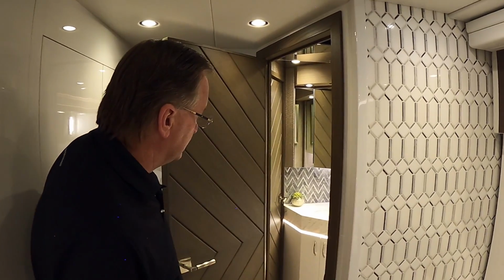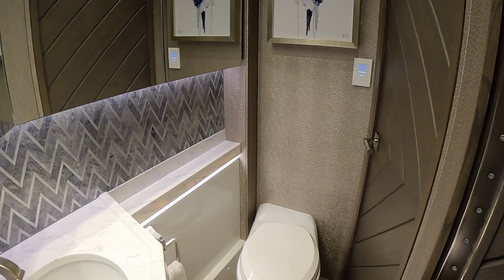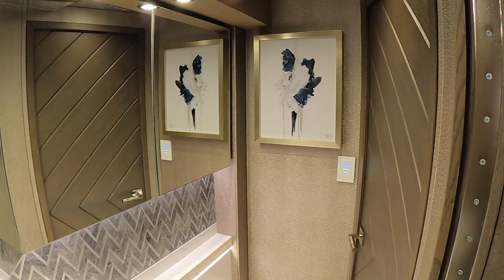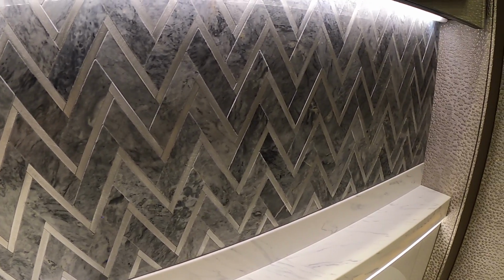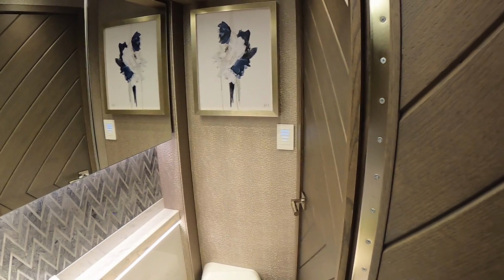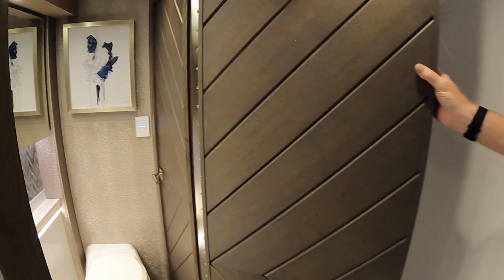So again, in here, the upholstered walls that we do, we can catch that from the other direction. A lot of time and effort there. Even though we have very advanced machinery that we can cut a lot by computer, there's nothing like the human element for finishing the interior of a coach.